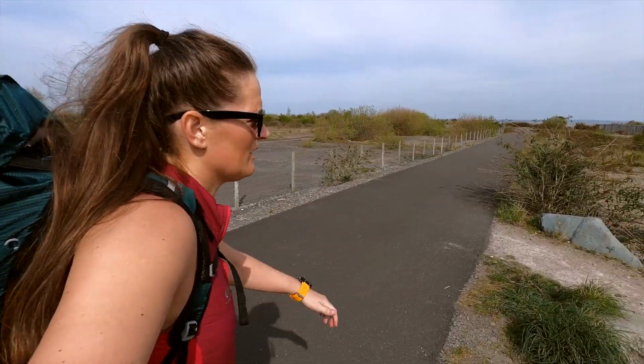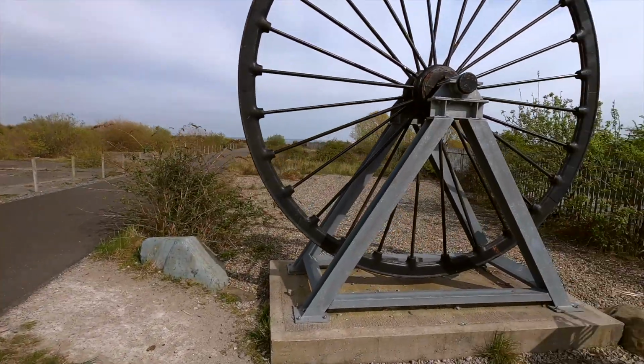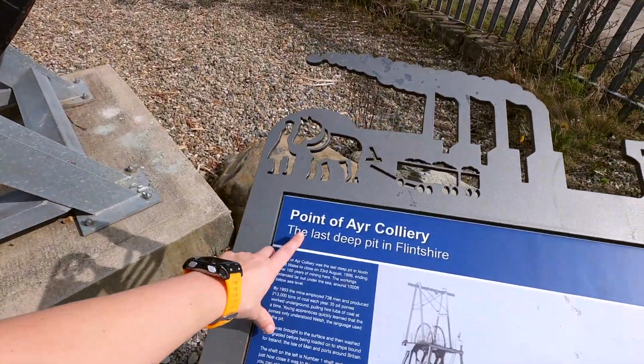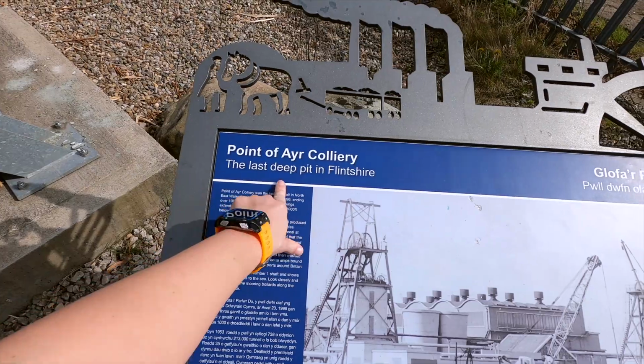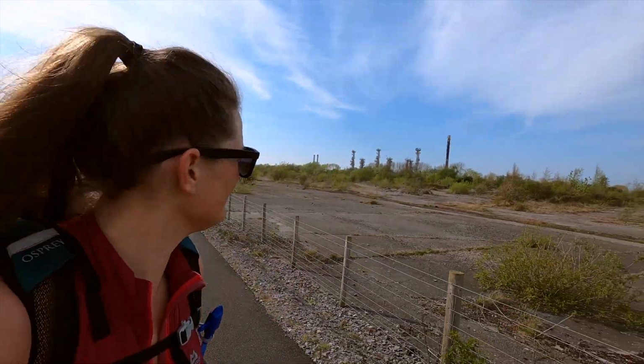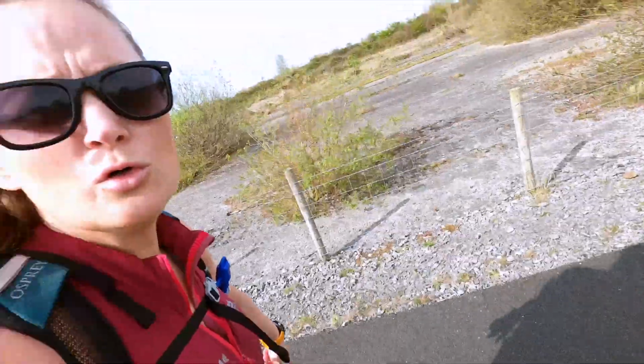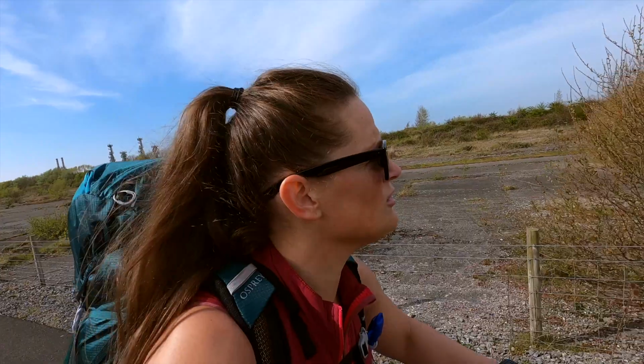Let's go inspect the big wheel. What is this? Okay. Point of Ayr Colliery, the last deep pit in Flintshire. We're coming to the very top point of the North Wales bit. Pretty desolate, pretty remote around here. Not much to see. There is a good tarmac path to walk on, which is obviously nice, a little bit hard on your feet. So I believe the Wales Coast Path is roughly about 20% roads, tarmac, all that good stuff.